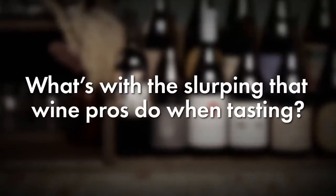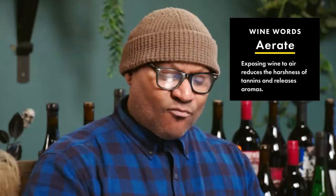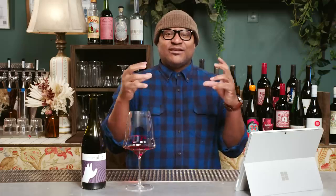What's with the slurping that wine pros do when tasting? The slurping is just a kind of fancier way to aerate and draw air into your mouth over the wine. Wine is a living, breathing thing, and oxygen is the enemy. So oxygen starts to attack the wine and starts to break it down, thus softening the wine up. It kind of takes off the sharp edges, and then you get a better appreciation for the wine.